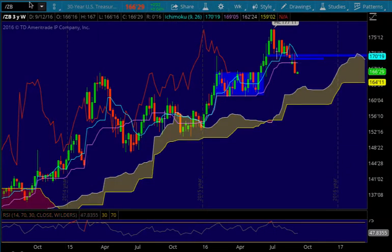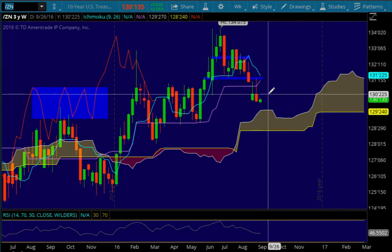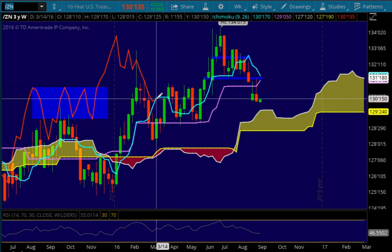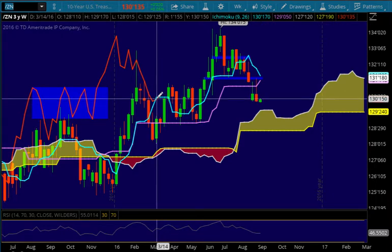Let's look at the 10-year. Similar to the 30-year, we're actually way closer to the cloud here. The Chikou is currently tangling with the Tenkan-sen here, so that would be interesting to see if the Chikou holds the Tenkan-sen or loses the Tenkan-sen here on the 10-year. It's currently at 130.170.